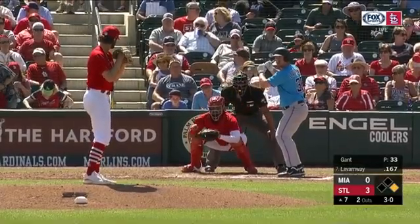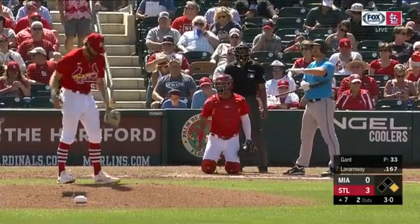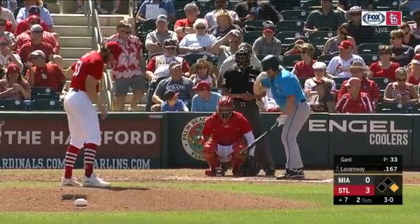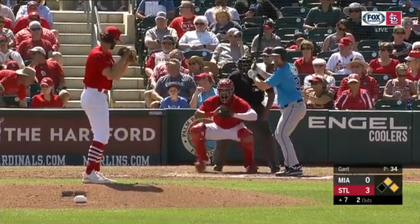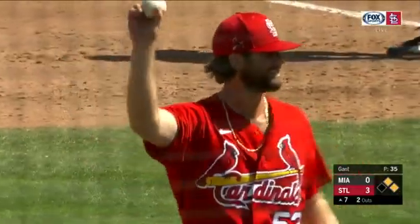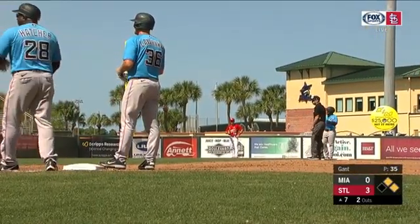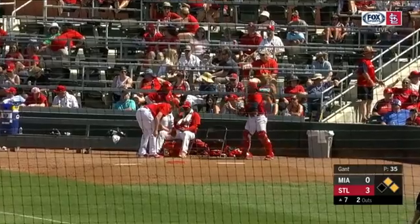Three 3-0 with 2 outs and a runner at first. There it is, 3-1. And another walk here for Gant. That might get some activity here for the Cardinals up in their pen with 2 outs here in the 7th inning, and the tying run now coming to the plate. Bryson Brigman.